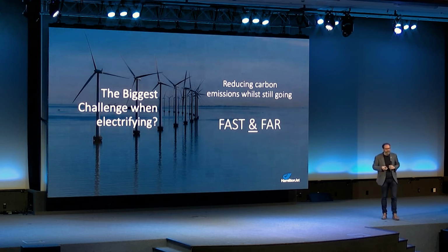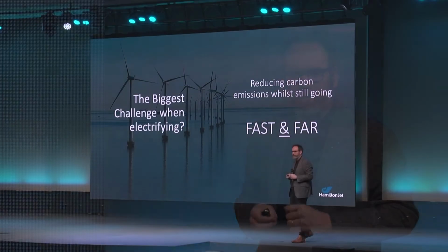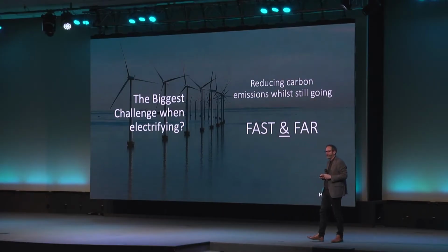The biggest challenge, though, in electrifying, in particularly our industry, our business segments, is reducing carbon emissions while still going fast and far. It's quite straightforward to be able to go, say, all electric if you want to go fast and not very far, a short run across a bay in a harbour environment. Or if you want to go slow and far, which is what a lot of electric vessels are doing these days, 9, 10, 15 knots at the most, and covering reasonable distances.